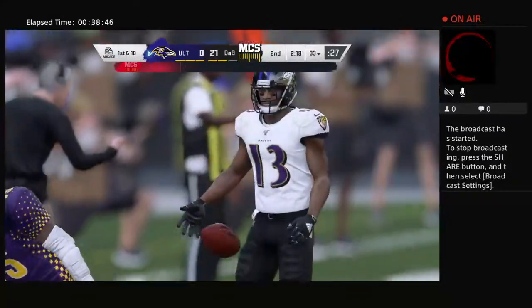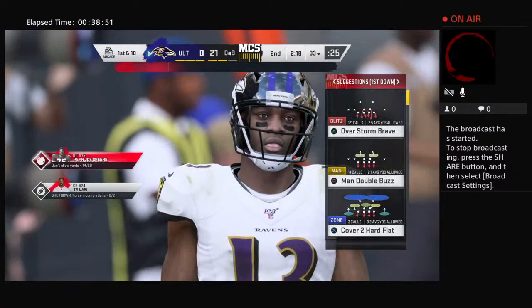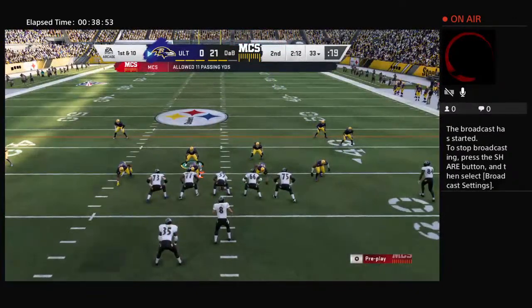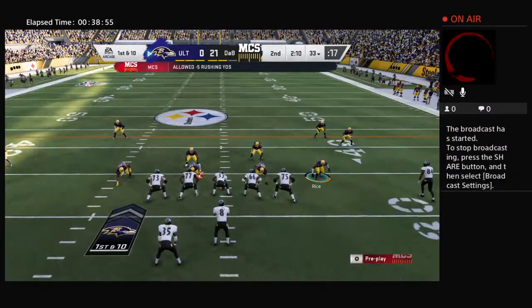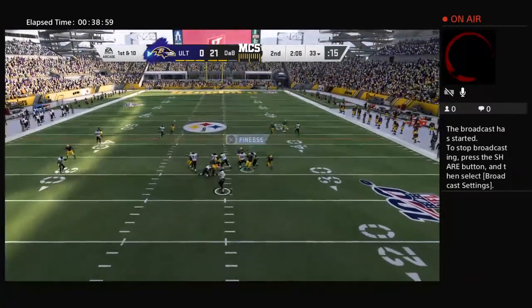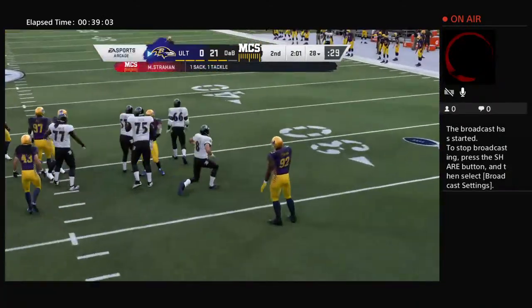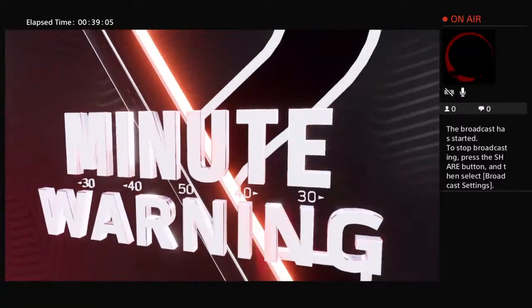Come on, fellas. And a little bit of good fortune there. He wasn't able to get it back, but he did have a teammate on the spot able to retain possession for them. 1st and 10, Young. Credit the great Michael Strahan with a sack.